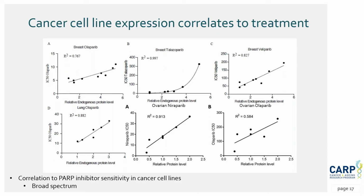And each dot on these graphs represents one cell line, where I've assessed both the expression of SASH1 as well as sensitivity to the various PARP inhibitors. And it can actually be seen in all cases, there's a strong correlation with low expressing resulting in low IC50, therefore more sensitive to the PARP inhibitor. This is really what we've predicted: when SASH1 is low, there's a defect in DNA repair, and we would predict that they are sensitive to the PARP inhibitors.